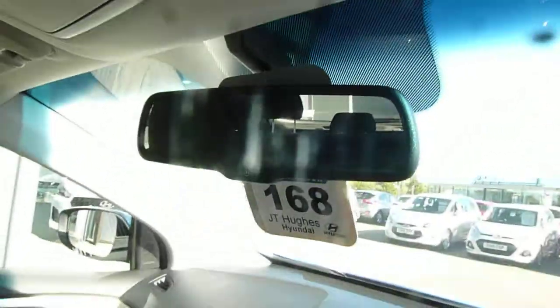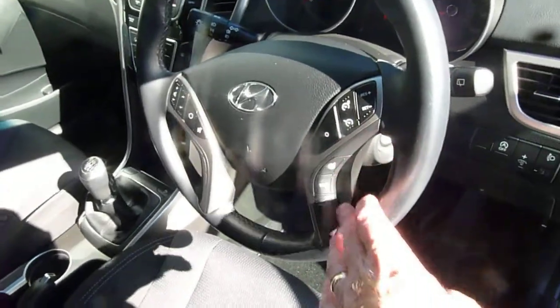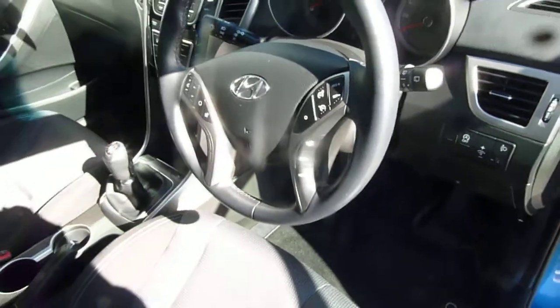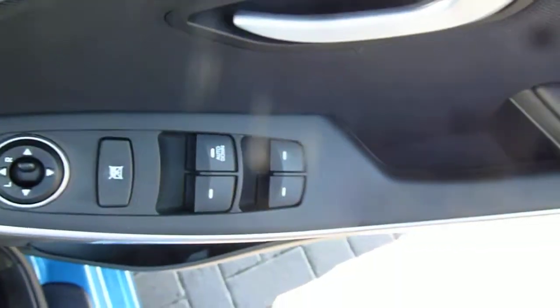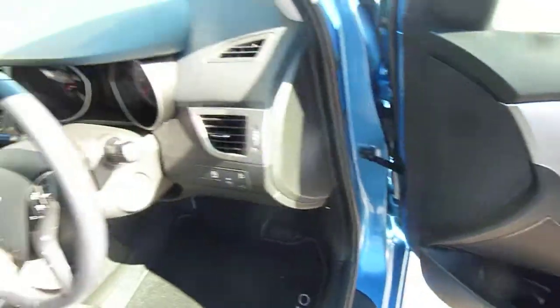Also comes with auto dimming rear view mirror, and then on and around your steering wheel we've got your cruise control, speed limiter, we've got your trip computer buttons, audio controls, Bluetooth for your phone, so everything's really nicely at hand. Stability, traction control all standard, as is stop start technology. In the driver's armrest here, got controls for all the electric windows and the electric mirrors.